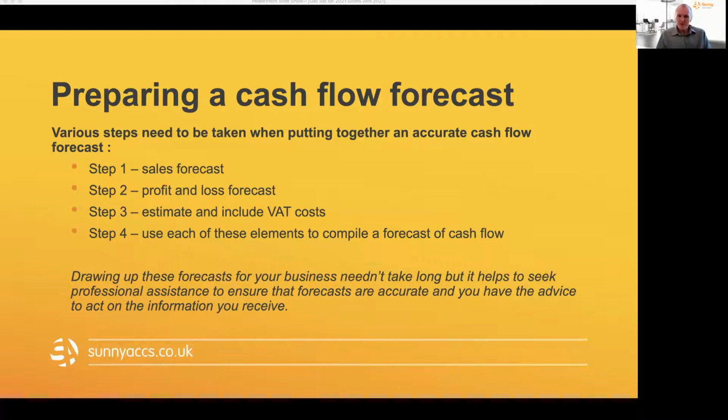Just also bear in mind that all cash flow forecasts are prepared based on payment dates, but a profit and loss forecast must be prepared based on when you incur the costs. At this stage, you can estimate and include VAT costs in the forecast, but large one-off costs should not be included until the final cash flow forecast.